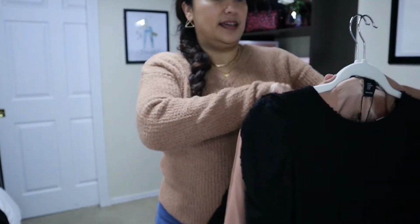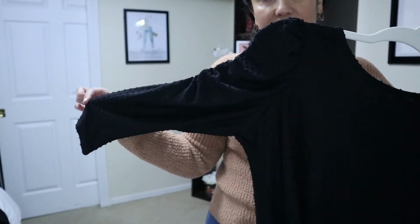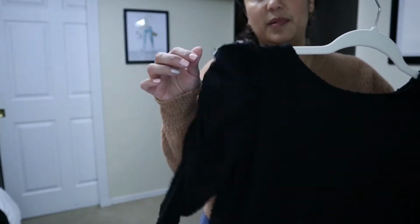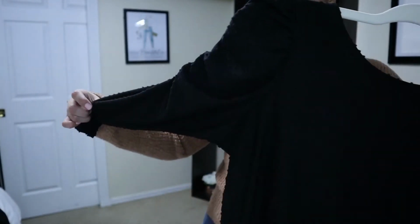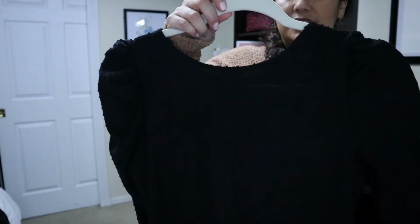So, let's see. Then we have this really cute top. Look at the detail on the shirt here. And then look how cute this sleeve is. It's like a little bit puffy here. And then it's long, like a 3/4 sleeve type shirt.